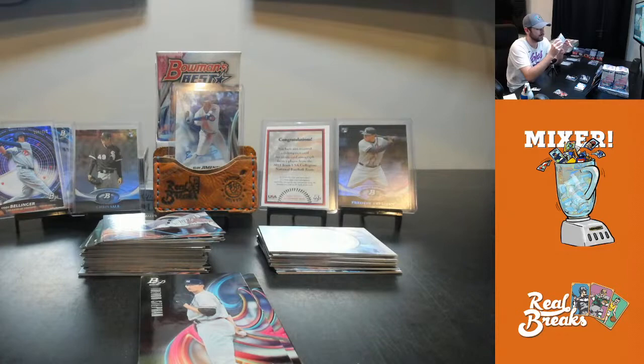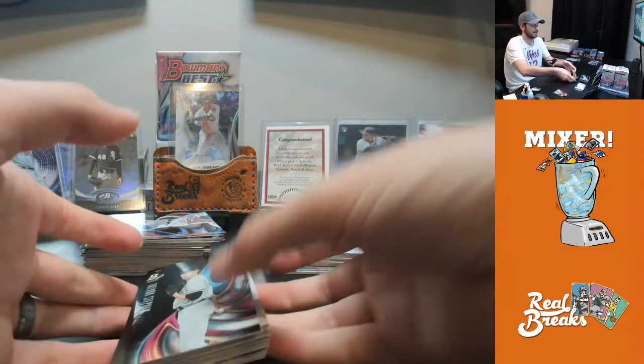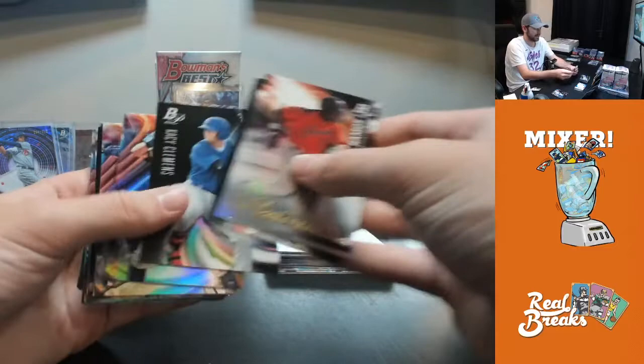The gallery should be fun. It's a great checklist too. I mean, as is the Platinum, but it's a big checklist too. So the big hits are out there, but there's a lot of other stuff too.